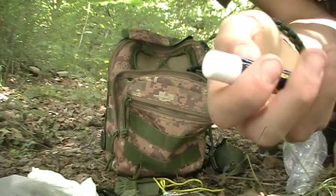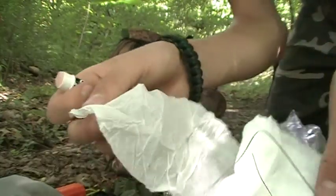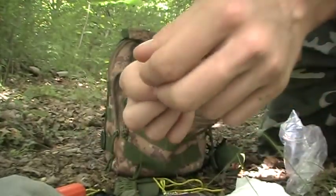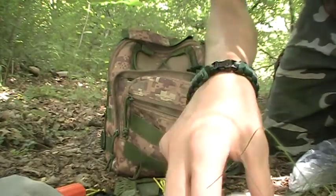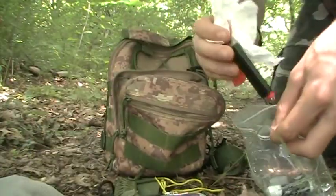And this is just ordinary chapstick, which can be used in combination with the toilet paper. You can just take a little piece and rub it on to make it burn longer. It's kind of like the same deal with the cotton balls and Vaseline. This is just a little bit different, just to increase the burn time. That's all I have in my fire kit.